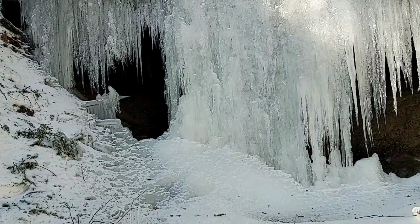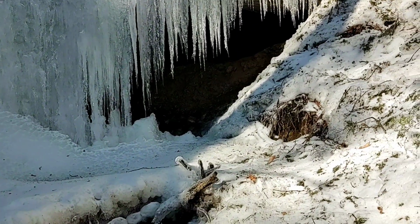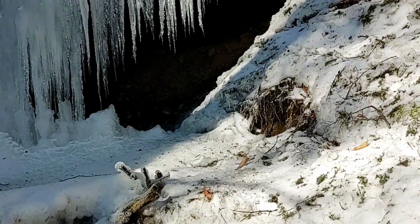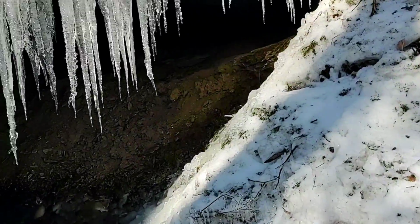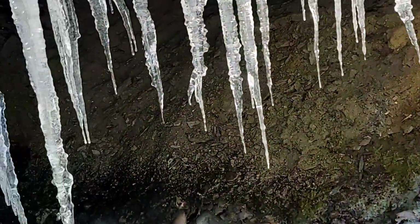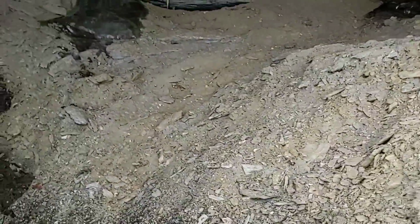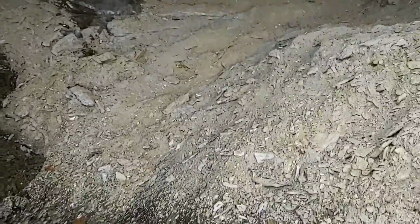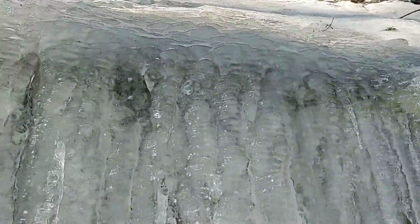Of this phenomenon. Ice cave. Nice place to spend the night.